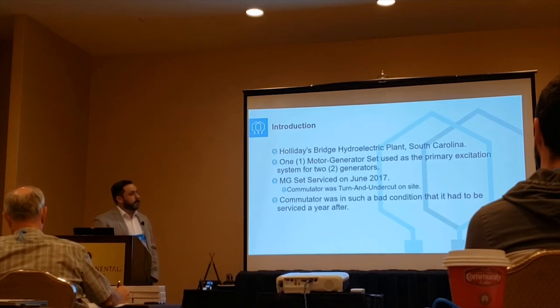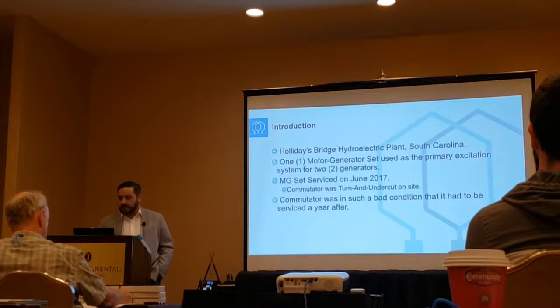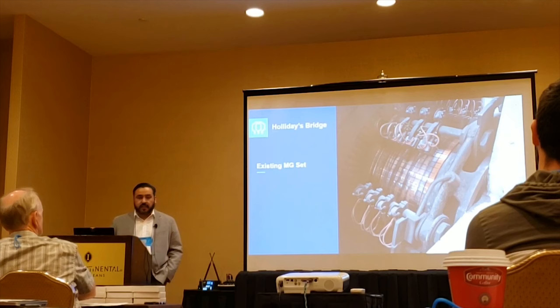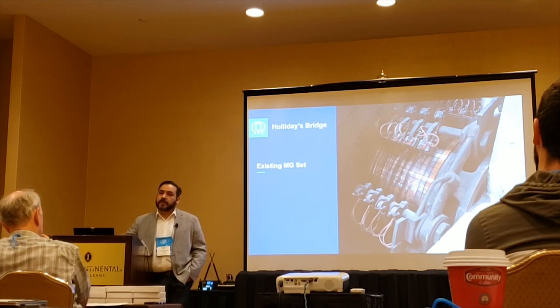And then a year later, they called us to come back on site and do the same thing. But this is what we found after a year. So this is close to the end of the commutator life. And we told the customer, what we could do is take the MG set out, pick two shops, and do the same thing on the AC motor.